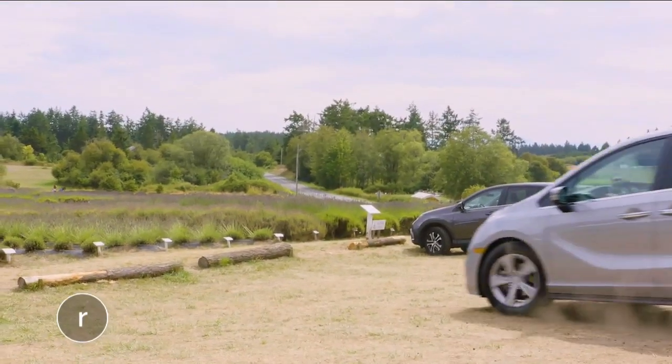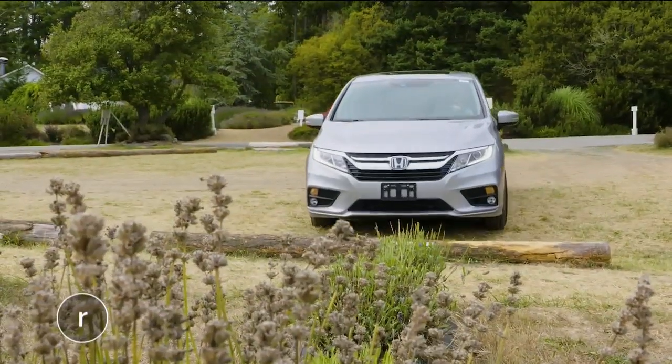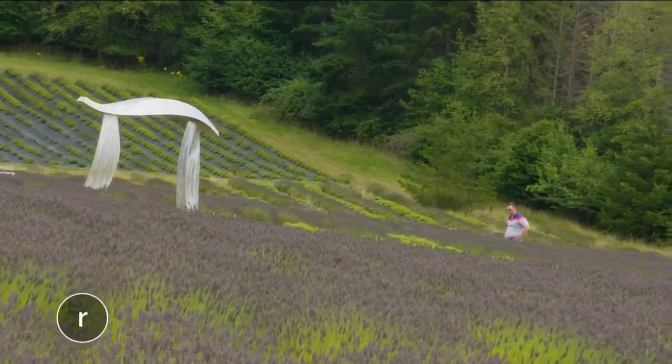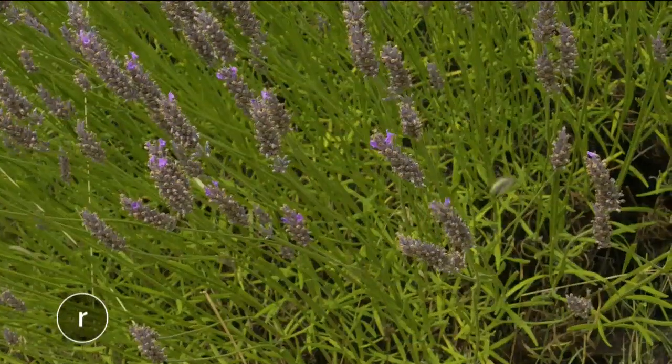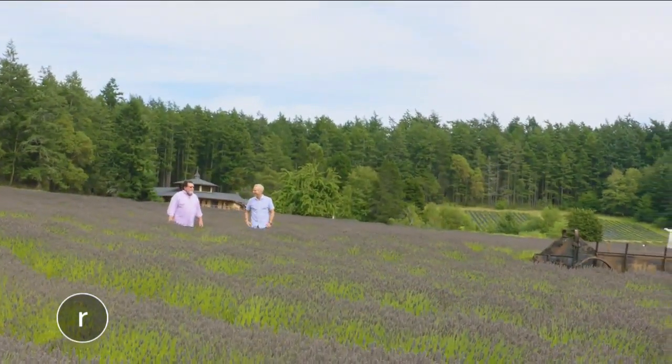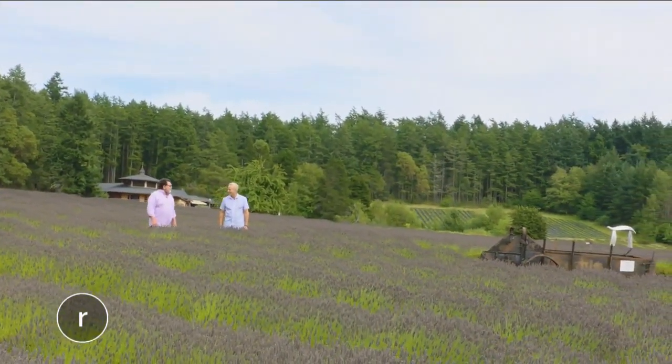Once we finished our delicious meal, we jumped back in the Odyssey and made a trek to Pelindaba Lavender Farm. Pelindaba means place of great gatherings. Here, thousands of organic lavender plants line the hills. So how many acres of lavender do you have out here? Well, on this field, we have about 16 to 17 acres total.